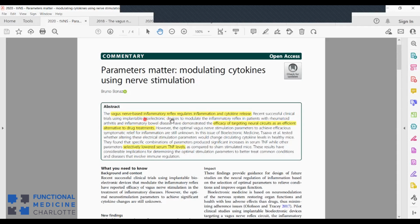So with implantable bioelectronic devices, that's more of a vagus nerve stimulation, more invasive, right? Because they're implanting someone. But if those work, then our question is, can we use tVNS to do the same thing? And this study showed that modulating the vagus nerve here selectively lowered serum tumor necrosis factor levels. Well, TNF is one of those big three major pro-inflammatory cytokines that we've talked about in the past: TNF, interleukin-1 beta, interleukin-6. So if we can decrease those things in patients with inflammatory diseases, we can positively impact disease outcomes.